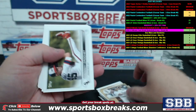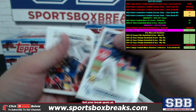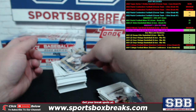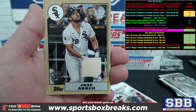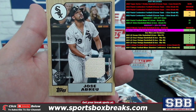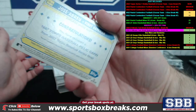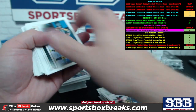Little Big Hurt, 35th. There's Wander sneaking in there. And, well, I hate to disappoint, but it is not an auto, but it is nice. We got a Jose Abreu, 35th with the wood frame, and it is a bat relic for the White Sox. White Sox doing great. Mike T on the ownership. Very nice.